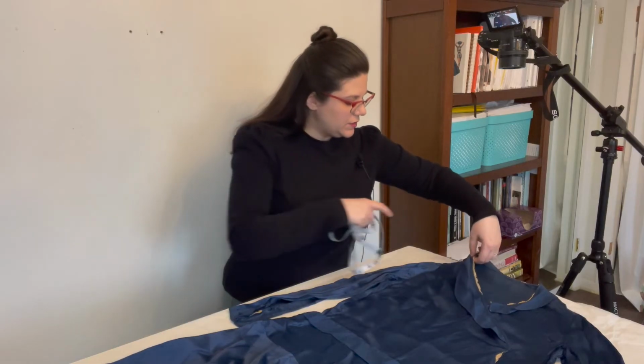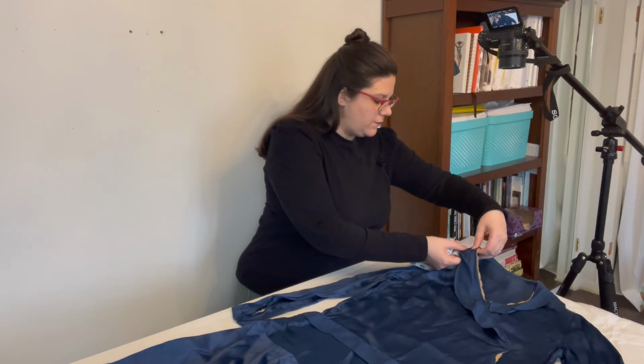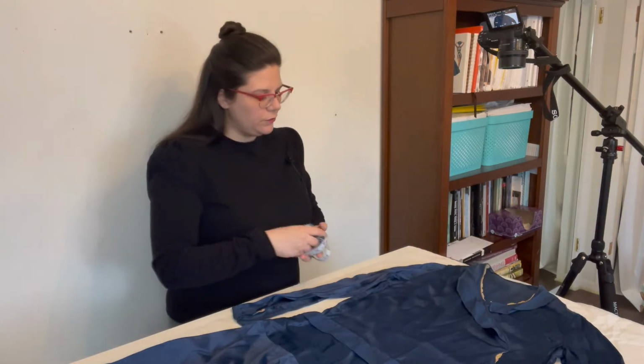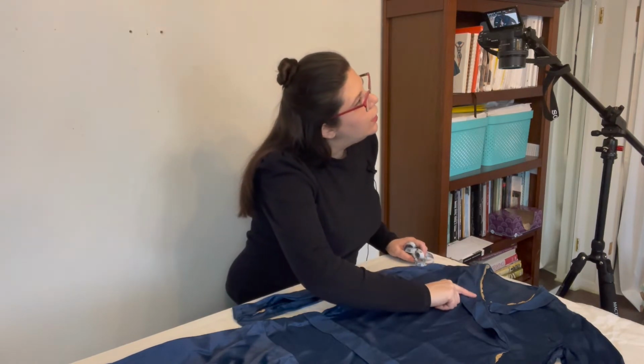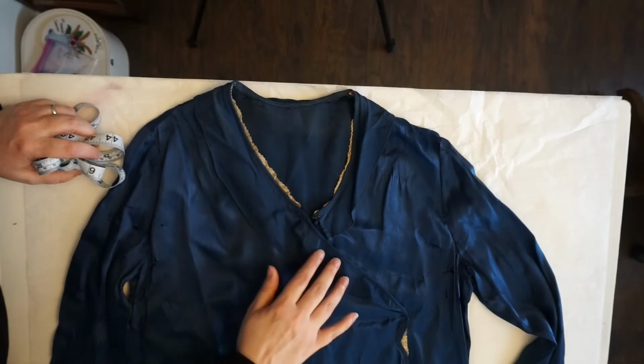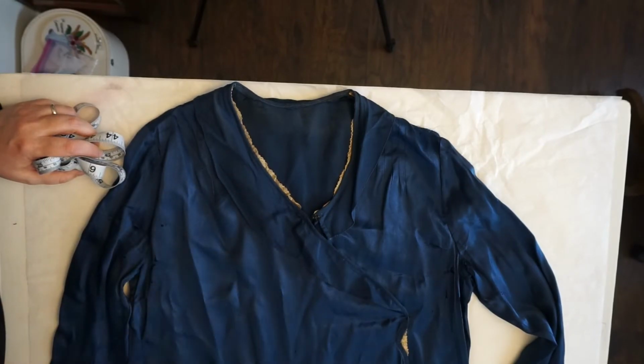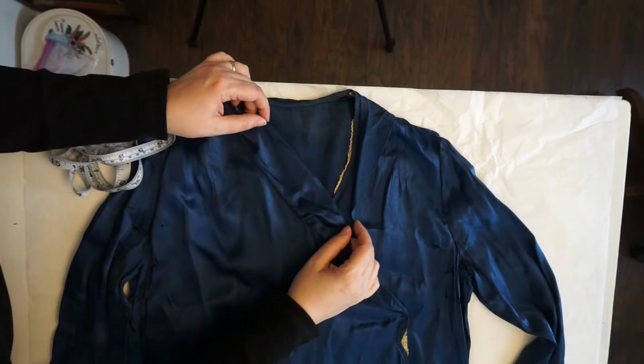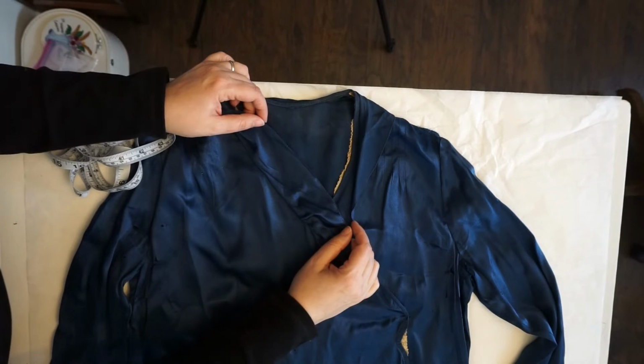And there are some interesting ways in which this fabric has been used. So if we look at the collar, we can see that it's kind of matte. It's not as shiny as the rest of the fabric. However, it is the same fabric. They've just used the underside, which I think is kind of genius.